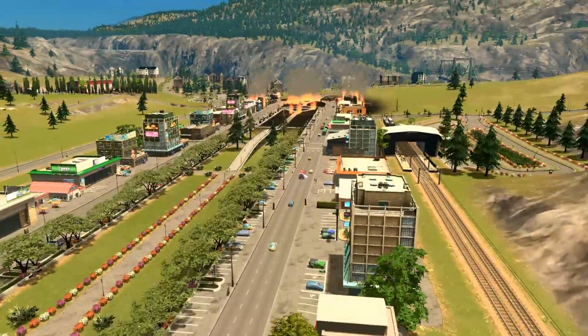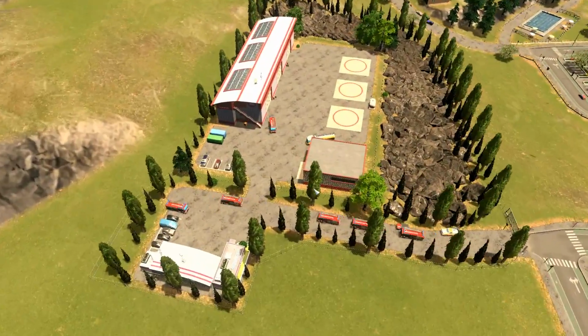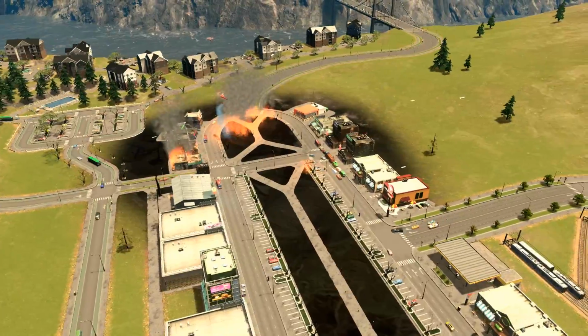Oh my god! There's quite the fire going on over here. Awesome. Fire trucks, excuse me, are you gonna... What are you doing? Alright, so we have our boys in red on it, I guess.